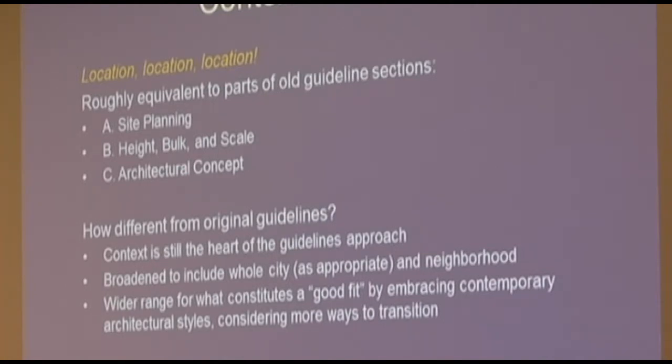How is this different from the original guidelines? The context is still the heart of the guidelines approach, and it was in the version that the consultants prepared for us originally too. What we have done is broaden it a little bit to occasionally include the whole city or an entire neighborhood, which goes back to my comments a moment ago that some sites are extremely important for whatever reason. We're also allowing for a slightly wider range of what constitutes a good fit.